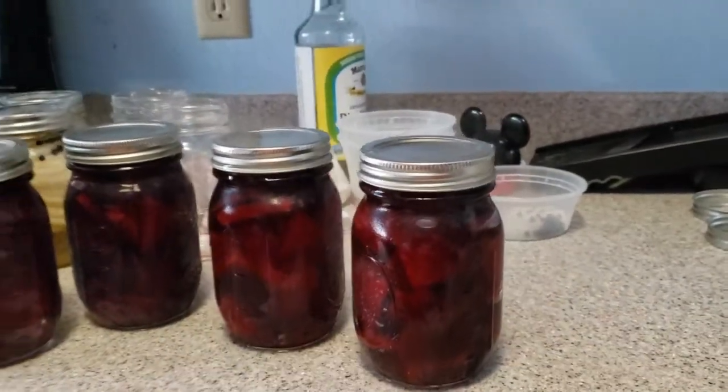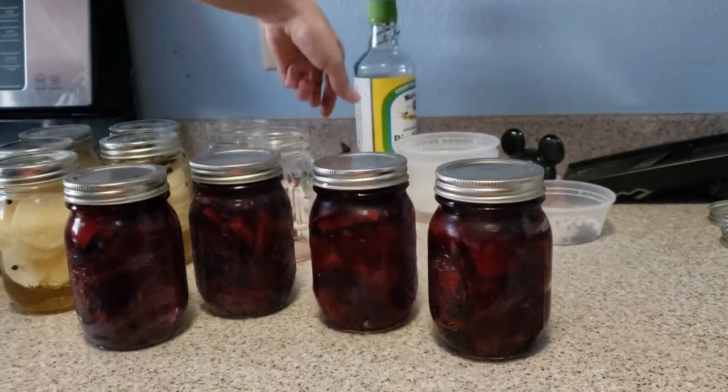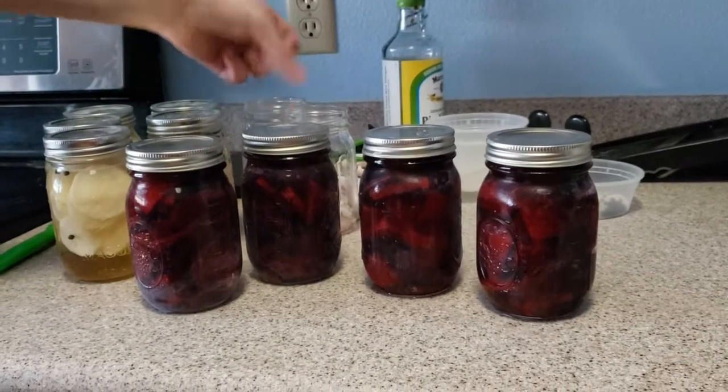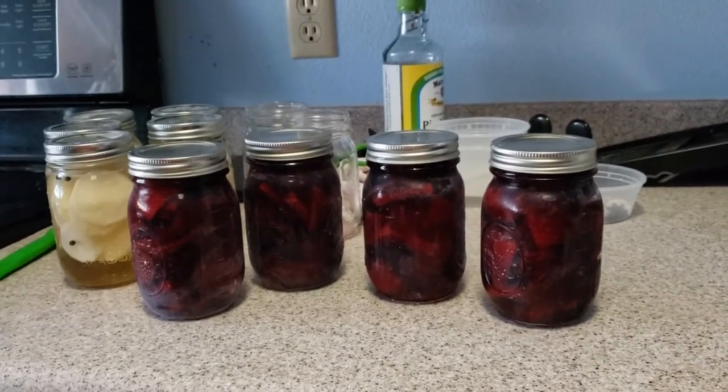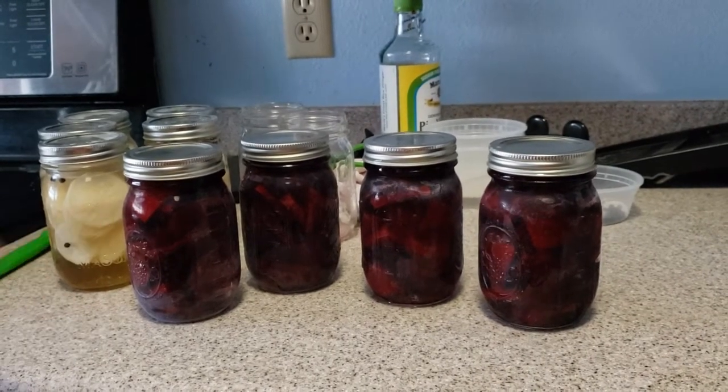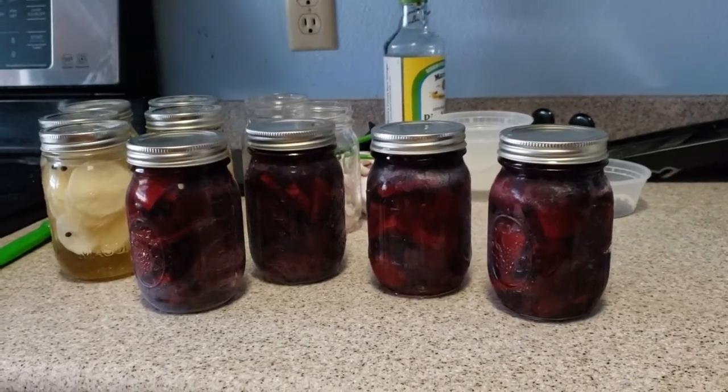So now you've got to let them cool overnight at least, sometimes 24 hours, and that way the jars will seal all the way as they cool. It will force the rest of the air out. So we'll come back to these tomorrow and see if they're all ready.